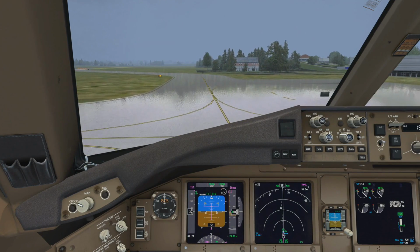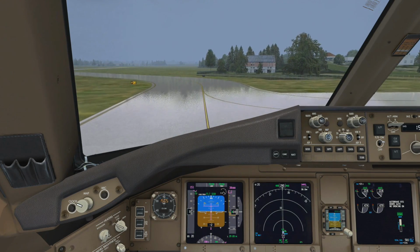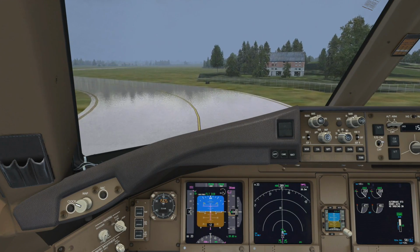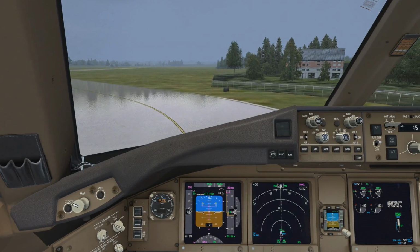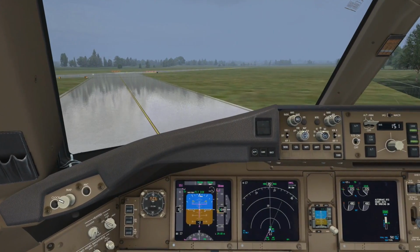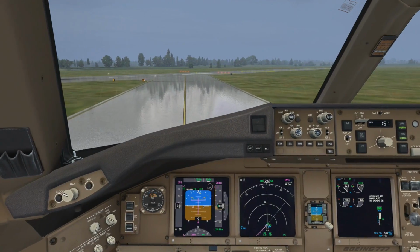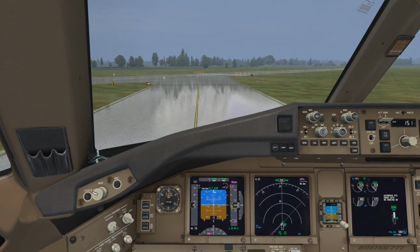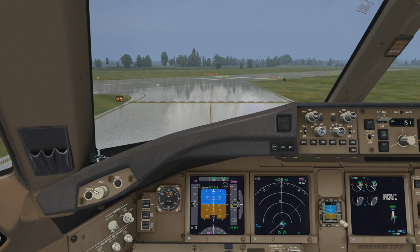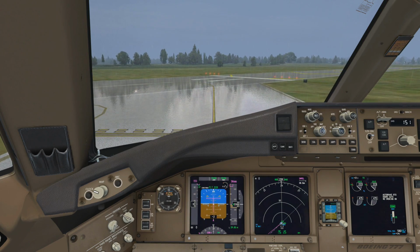Alright, pretty much got everything set back to how it was. I think one thing changed, like 1 knot slower on the V2 speed. I have no idea why that is, but whatever. I got the flaps set to 15. So we're pretty much all ready to go as soon as we get up here. As soon as I get my views reset, I hate it. Approaching 1-1. Alright.